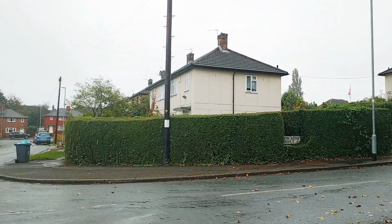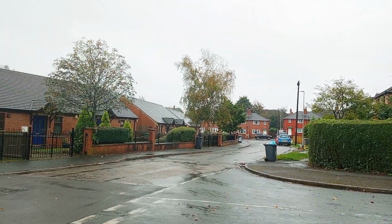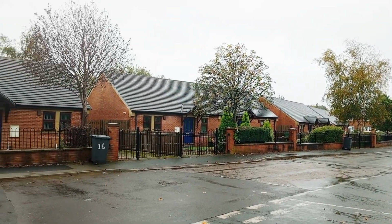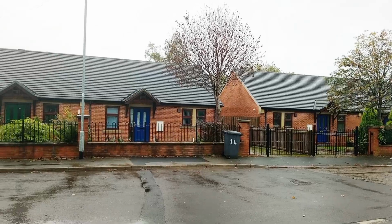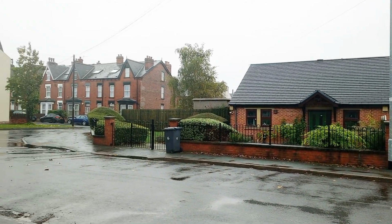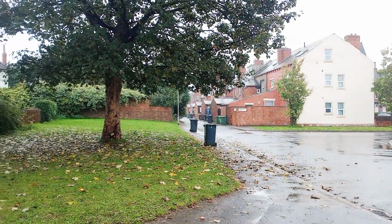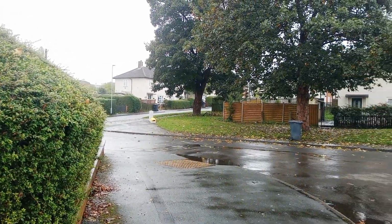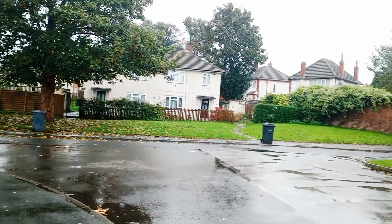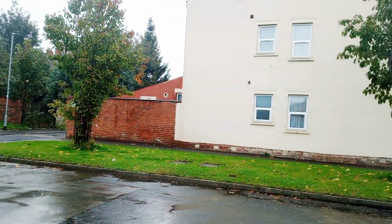There's a lot of mixed housing around. So we've got our 3-bed semis, our council properties, and we've got some bungalows. Lovely bungalows. And then we've got the big, huge Victorian properties. So it's a nice little mix. There are council tenants, owner occupiers, and also landlords.